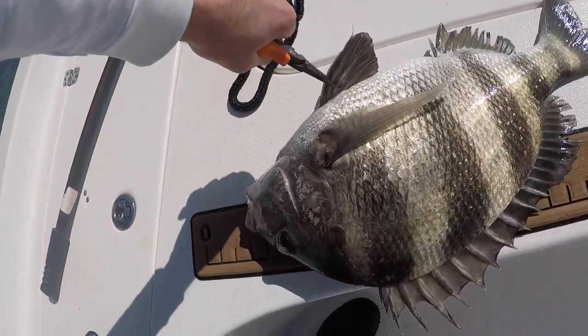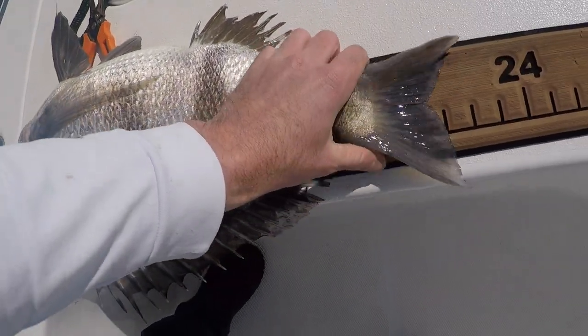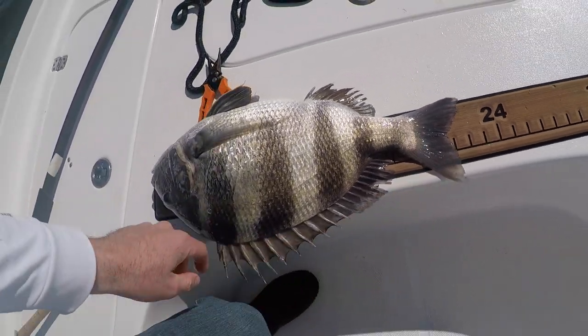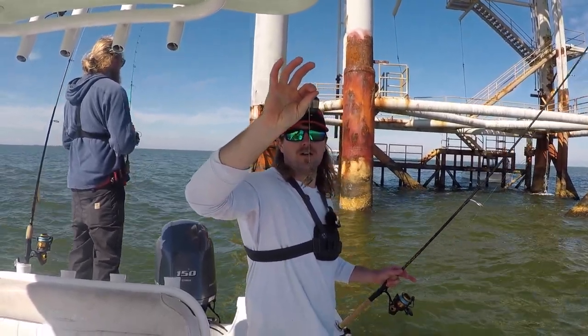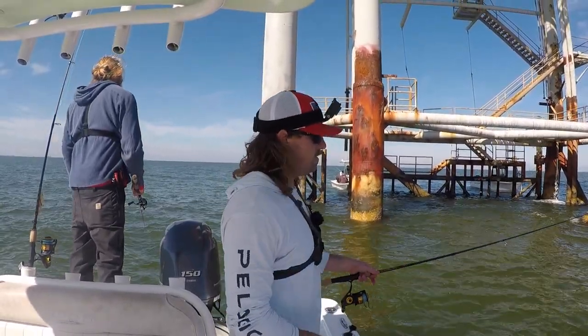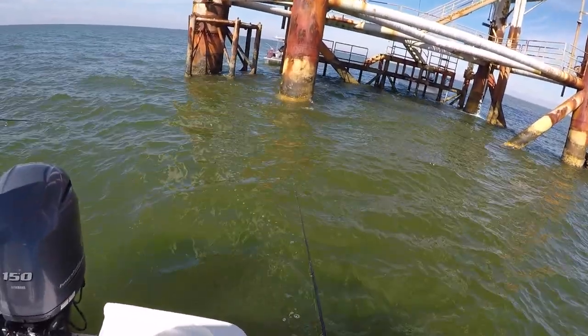First fish, the screen is lit up right now. 21 inches to the fork. So yeah, first drop, we're fixing to drop some more crabs down and hopefully get some action on the camera for y'all. So I just got a little short leader, a 20 pound fluorocarbon, 1/0 Gamakatsu hook there for the crab. We're just throwing along the legs here, letting it drift.